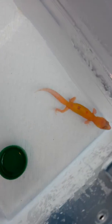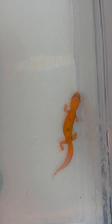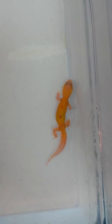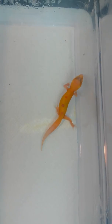And the fact that she's already given me a radar in the first 2 clutches, first 4 eggs, I'm really pleased with that, especially because she's a first time breeder, and she already has 10 eggs she's laid, and she's laying another 2. I'm actually hoping that it's her last 2, just because for me that's quite a bit of eggs. I never had a gecko lay that many, 12 eggs in her first breeding season. So I really don't want to put that much stress on her body in her first breeding season.